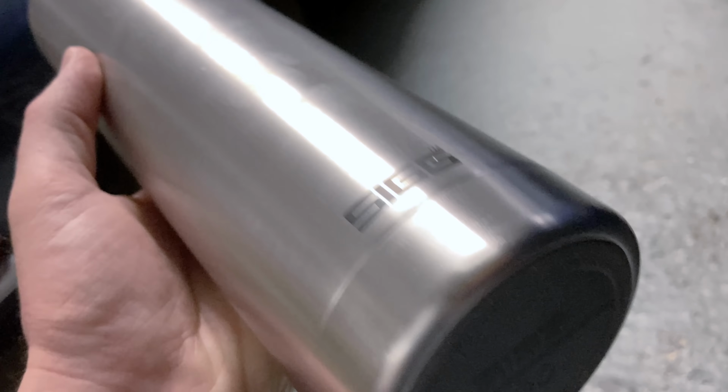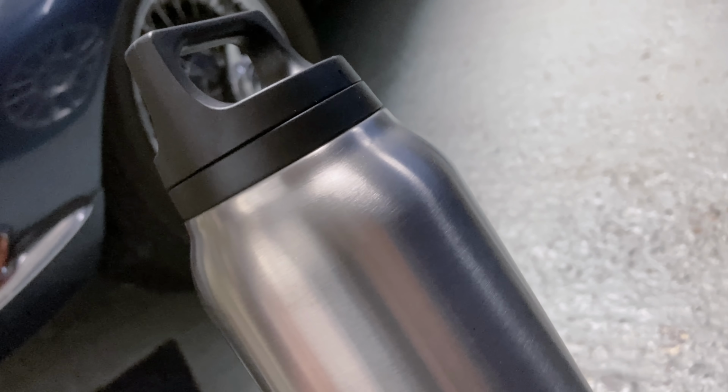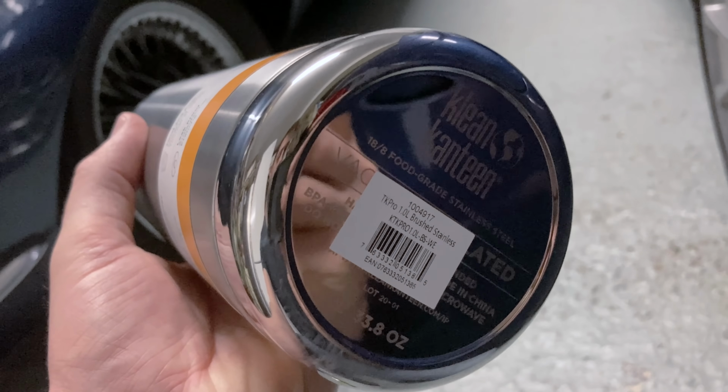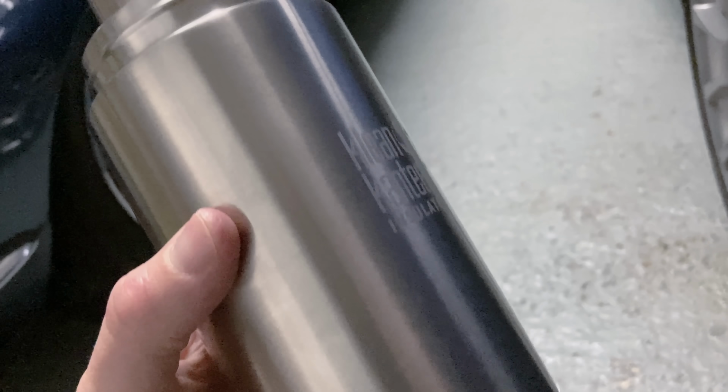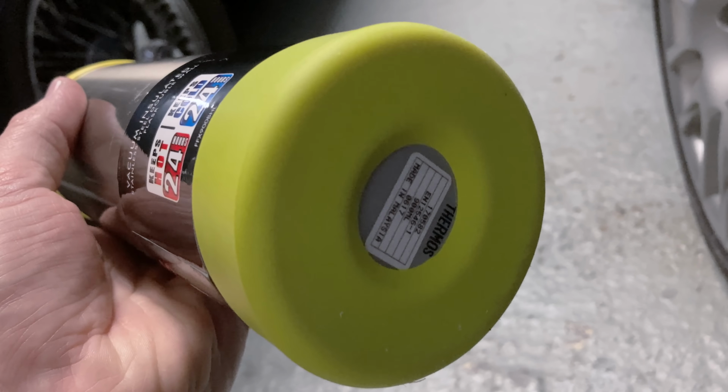Here are some general overviews of the flasks. The Sigg showing its sheer bulk. I'm unsure as to whether this is a pro or a con yet. Then the Klean Kanteen with its near pure steel minimalist strategy. Finally, the peacock of our test, the Thermos.